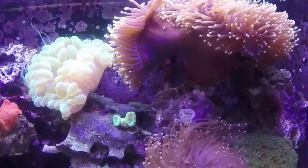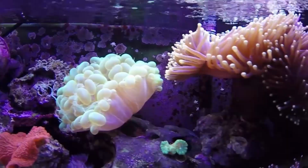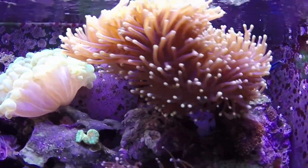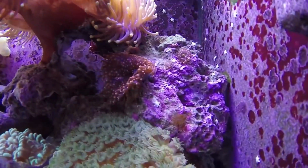Placement is high. I've seen tanks where they try to place them towards the bottom and the anemone will just make its way up to the top to get the most lighting. So it's my opinion, just start them up high and see where they set up home.